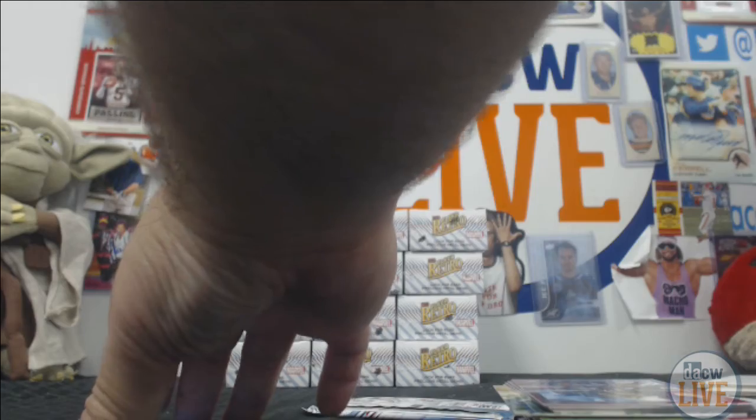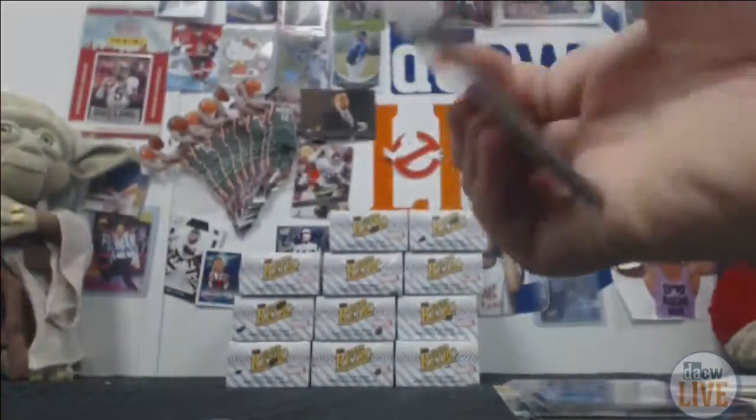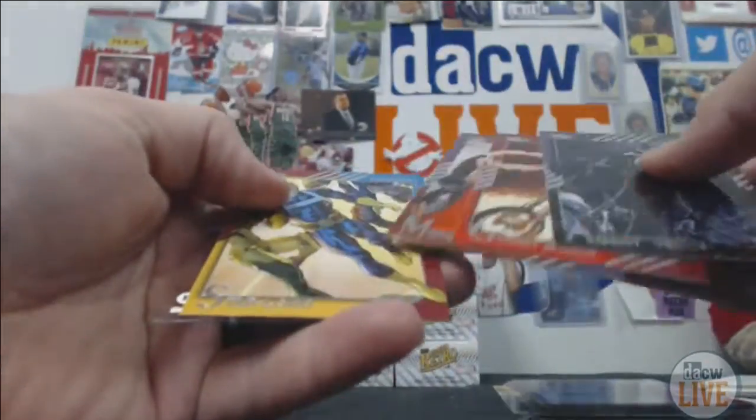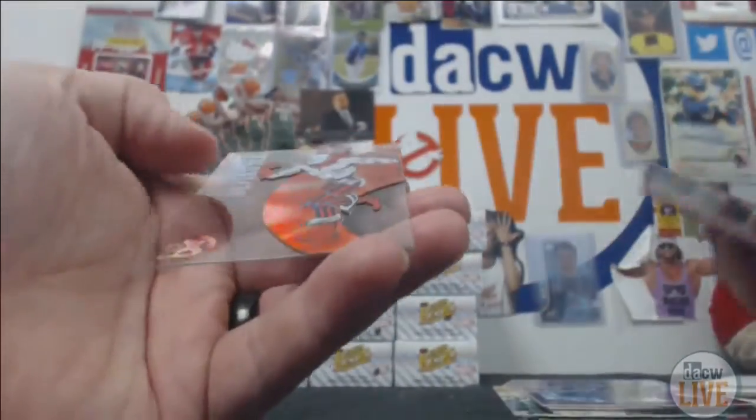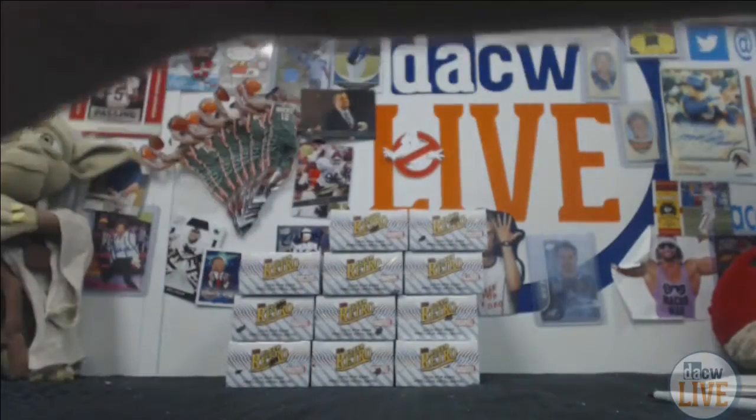Alright, this mini box is a strong contender. Some good stuff. We'll put that right in a penny sleeve right away. There we go. And a Destroyer EX card. There you go. Alright, so that's mini box number 1.